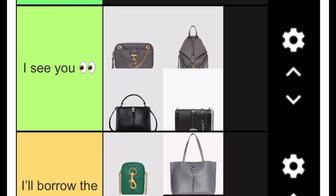100,000%. You could not tell me otherwise. It is a Chanel boy bag dupe. Nothing wrong with it, though. It's B tier for me. It's cute, you know? I don't actually like the Chanel boy bag much, if at all. So, you know, this is still cute, though.